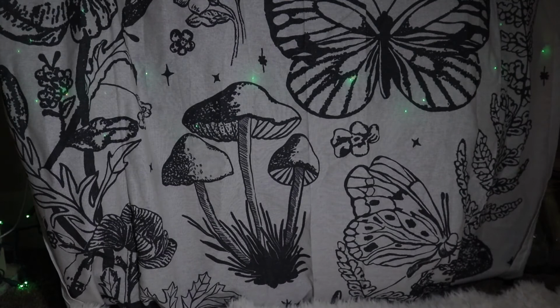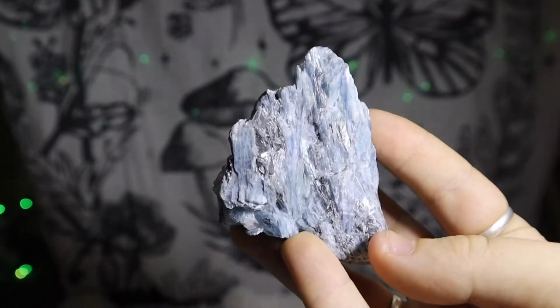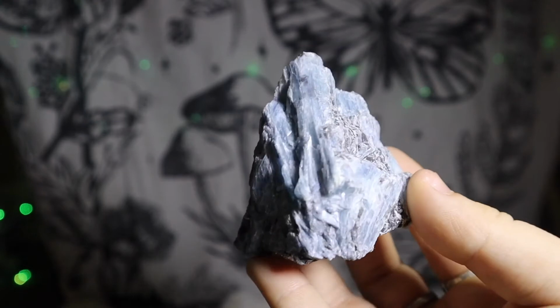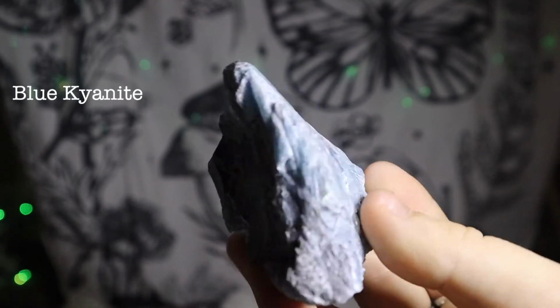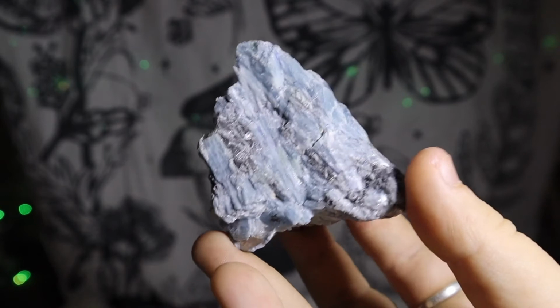I then have a big chunk of blue kyanite. Another highly underrated crystal. I feel like kyanites are kind of just described as the blades and the little slivers that people have, but blue kyanite is really special, and I'm looking to get one of those teal, rare deep ocean kyanites at some point. But I have this lighter one, and it's pretty flashy as well. A very, very powerful stone, actually.